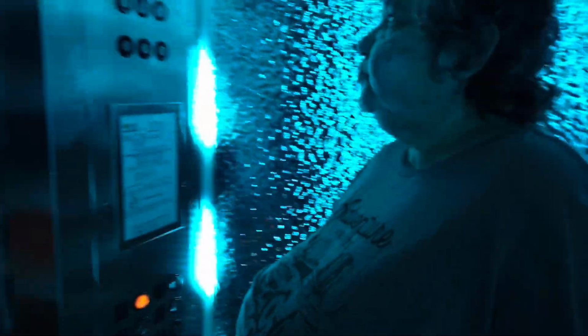So now we're waiting for the elevator to arrive. And once we get on the elevator, we're going to go back to the first floor to see the exhibits over there.